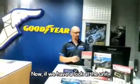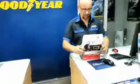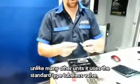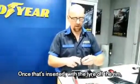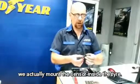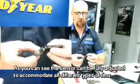Now, if we have a look at the unit, unlike many other units, it uses the standard type tubeless valve, which is just snap fitted into your vehicle's rim. Once that's inserted, with the tyre off the rim, we actually mount the sensor inside the tyre. As you can see, the sensor can be fully adjusted to accommodate all different types of rims.